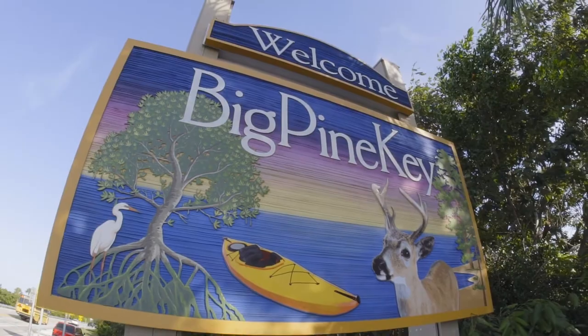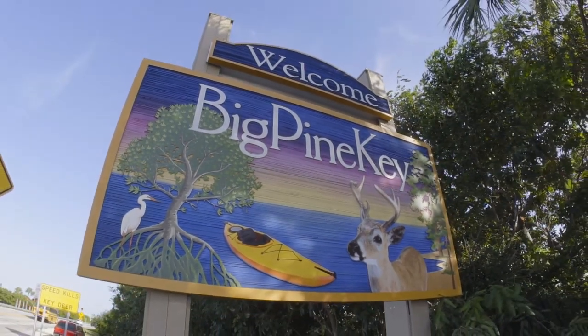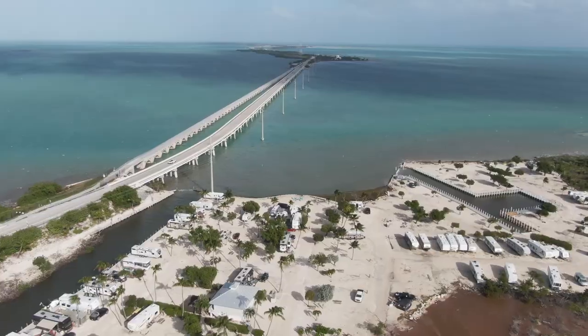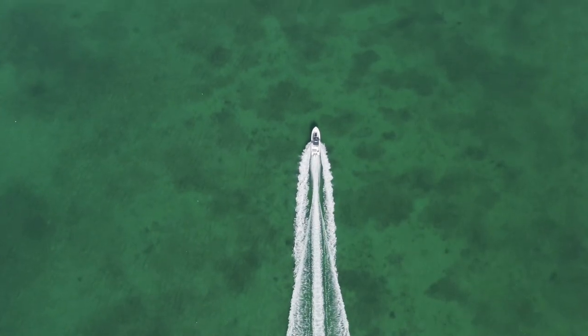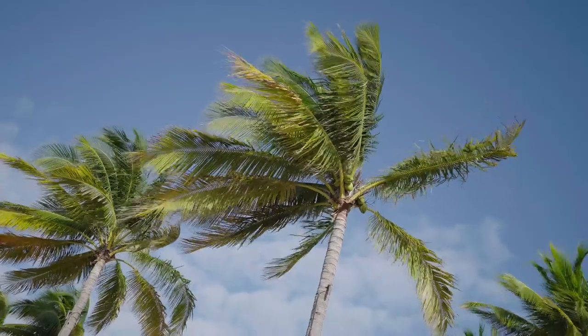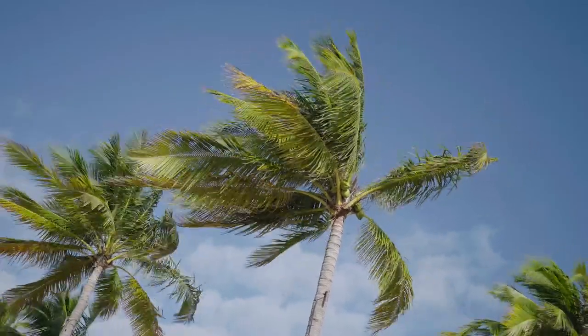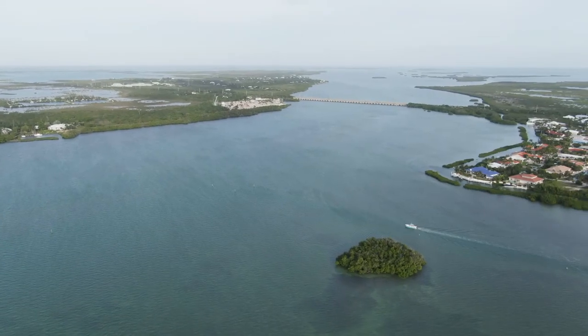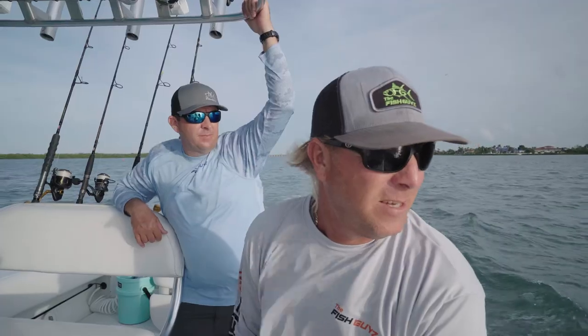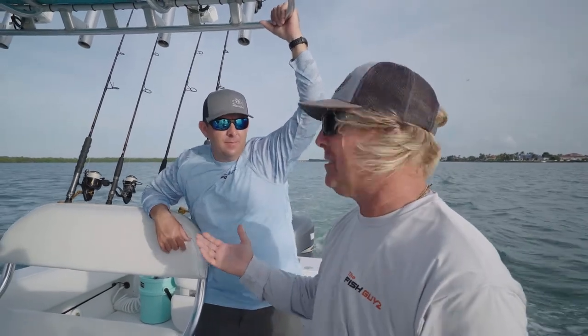Big Pine Key in the Lower Keys is the next stop on the Fish Guyz road trip. Beautiful wilderness, tropical RV parks, and emerald green waters combine for a quaint, low-key getaway. Despite windy conditions and an approaching tropical storm, George and Lain hit the water with Captain Mike Douin in his 28-foot contender.